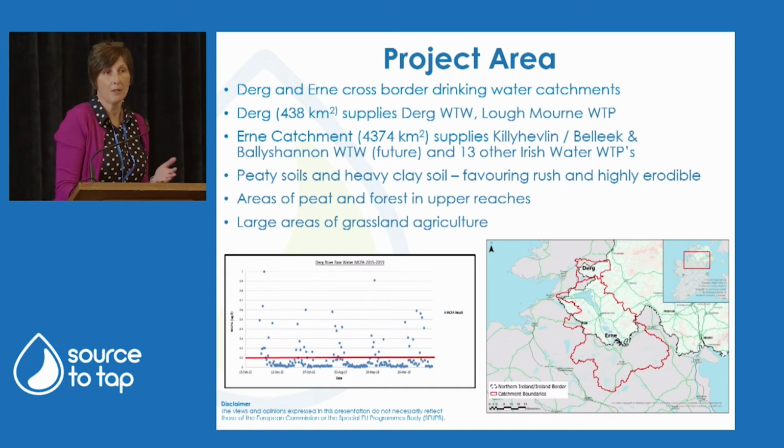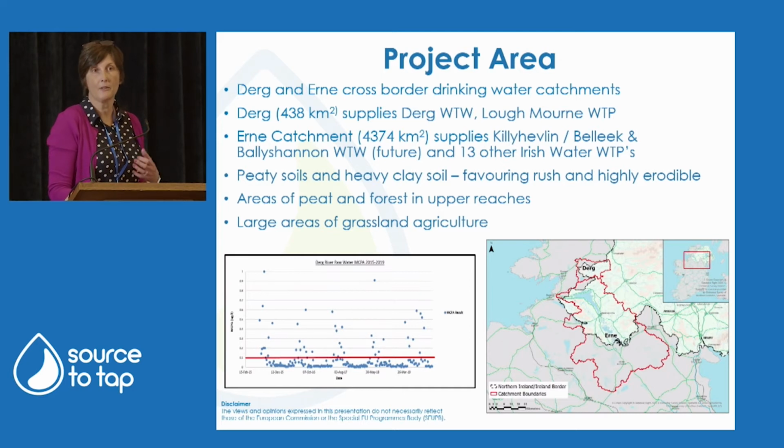So you can see there's a number of water treatment works and water treatment plants in the catchment. So a very important element of those catchments is the drinking water supply. But both catchments have large areas of grassland agriculture on heavy clay soils, which means there's a tendency for rush to grow, and that causes issues. In the upper catchments, there are predominantly peaty soils. There's a lot of forestry plantations, so issues arise from those as well.